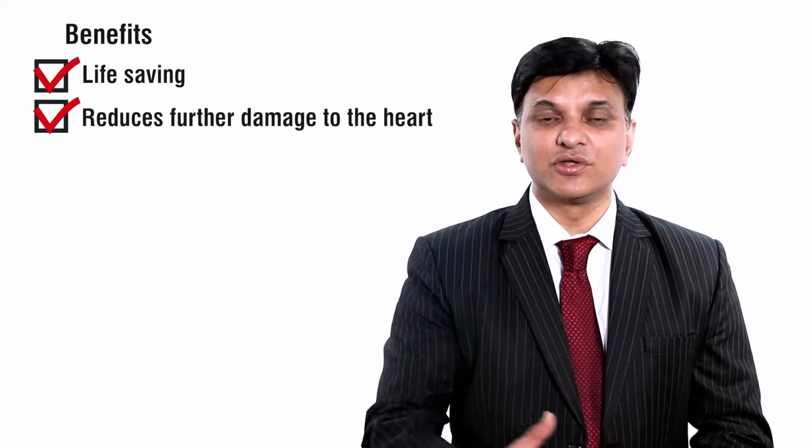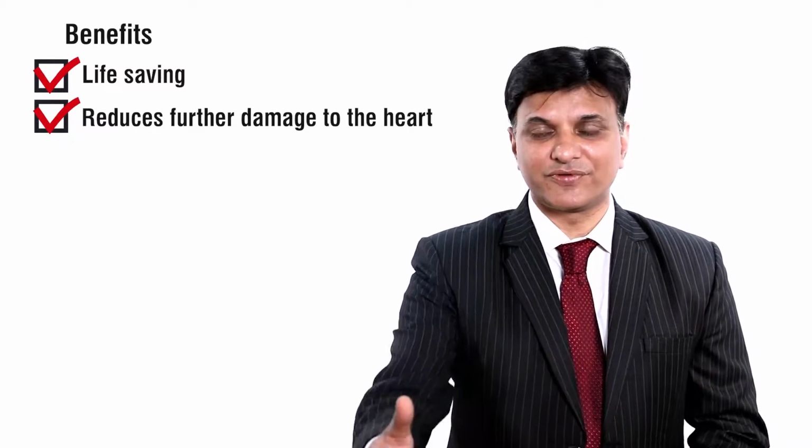Important question. Let me first tell you about the benefit of angioplasty. As I mentioned earlier, during an acute heart attack, angioplasty is life-saving. It not only saves the life, it also reduces the further damage to the heart muscle as well. So timely done angioplasty is very important.